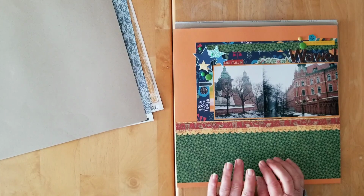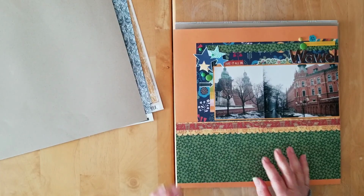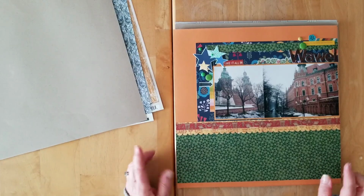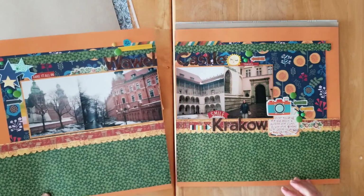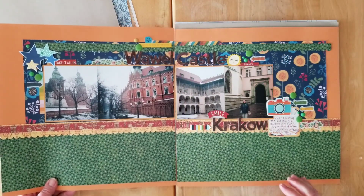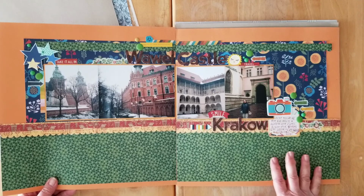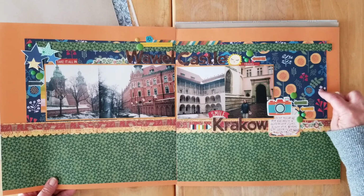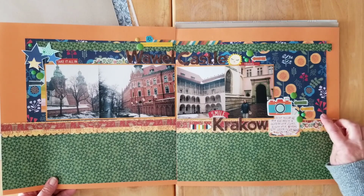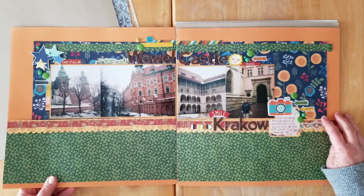This I think is Little by Little or Go Now Go. I can't remember which of the two. I think it might be Go Now Go. And I just sort of went across the page here with this lovely paper, which is about a 4 by 12, I guess. And then this one here, which is at least a 6. I think this is probably a 6-inch piece.